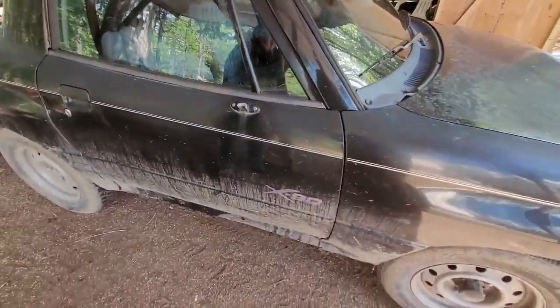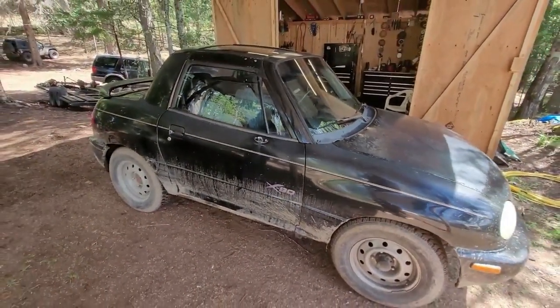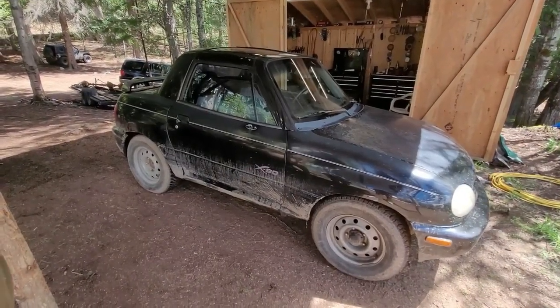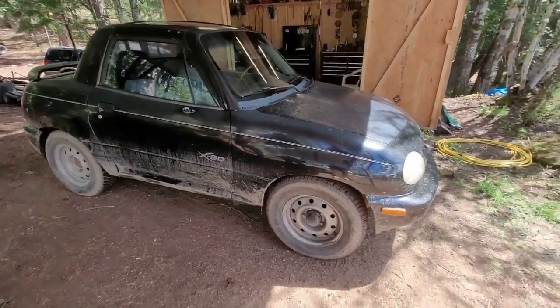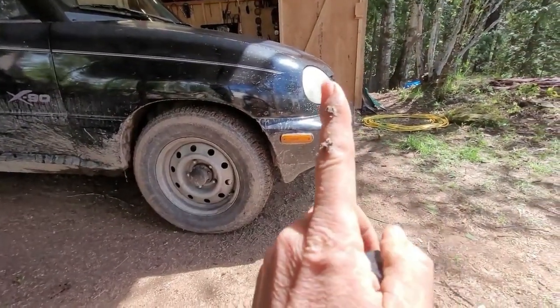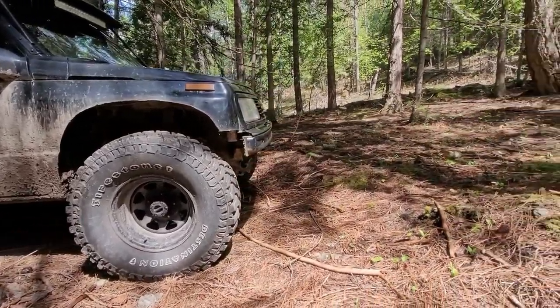But all in all, $800, it is a running and driving rig, and I think we're just going to play with it. Maybe see if we can get some bigger tires on it. And that's another thing I don't like, that approach angle. My Tracker is probably about here, so maybe we'll do something with that too.